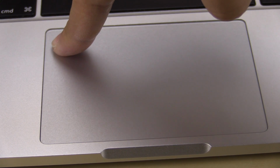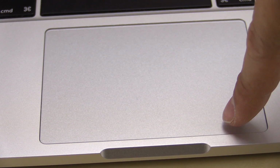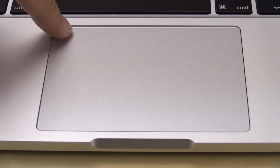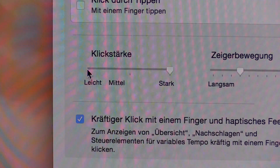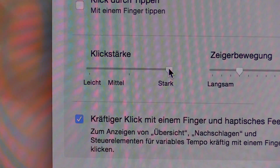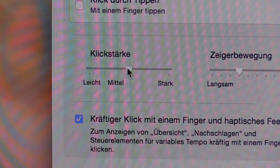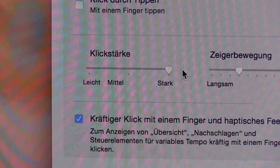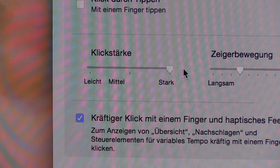With the old MacBook you could click almost everywhere, but you had the best result down here. With the new Force Touch trackpad you can click everywhere and get the same click feel. You can even adjust in the software how hard to press for a click. When you set it to the lowest setting you can barely hear the click anymore. Maybe a good thing for many people. I prefer the highest setting because I still need that feelable and also hearable click. Call me old school, but that's just my personal preference.